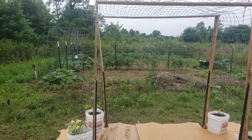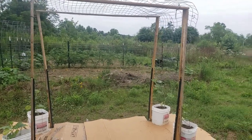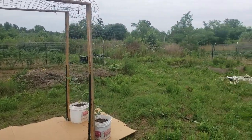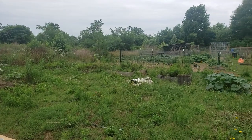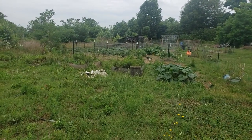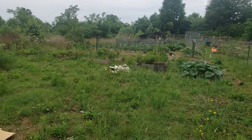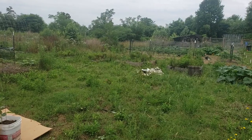All right, I don't think there's much more that I can show you at this point. I just kind of wanted to show everything that's growing so you can see how big my garden is and what's actually producing. And yeah, it's nice and beautiful and green and lush, so I'm excited. I will come through later and do varieties and show examples of all the things that I am growing, because there is a lot of stuff in here.